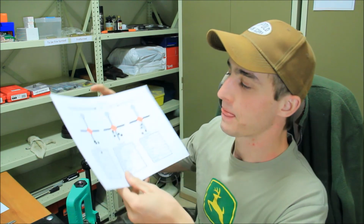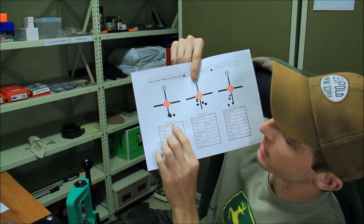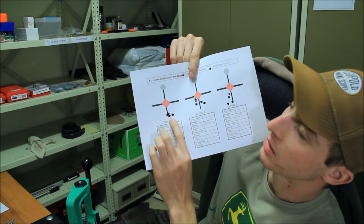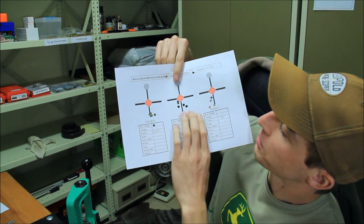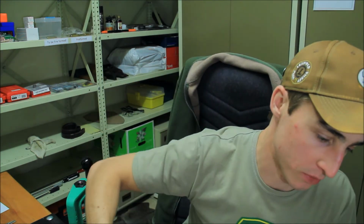Moving up, this 24.8 grains turned out to be relatively good. I have no idea why that is so low, but I would most probably be going off of this group if I had to load in a hurry. Moving up, not too great, and not too great as well. These can be ignored because that was just simply messing around.